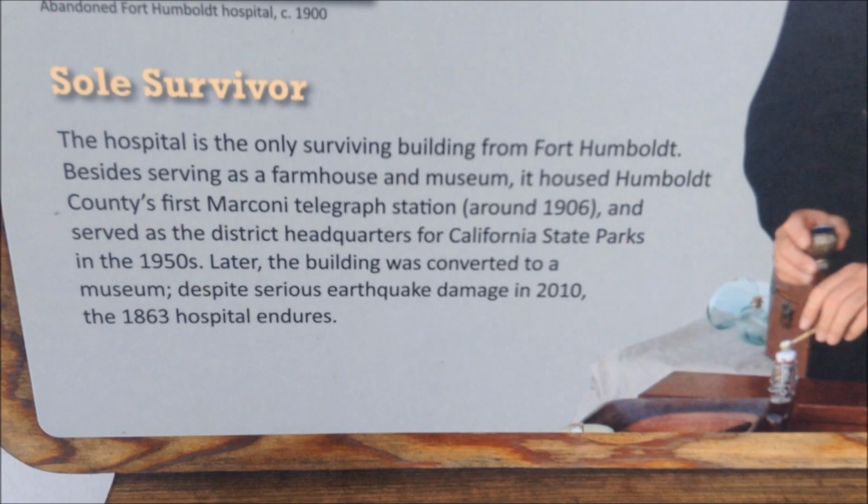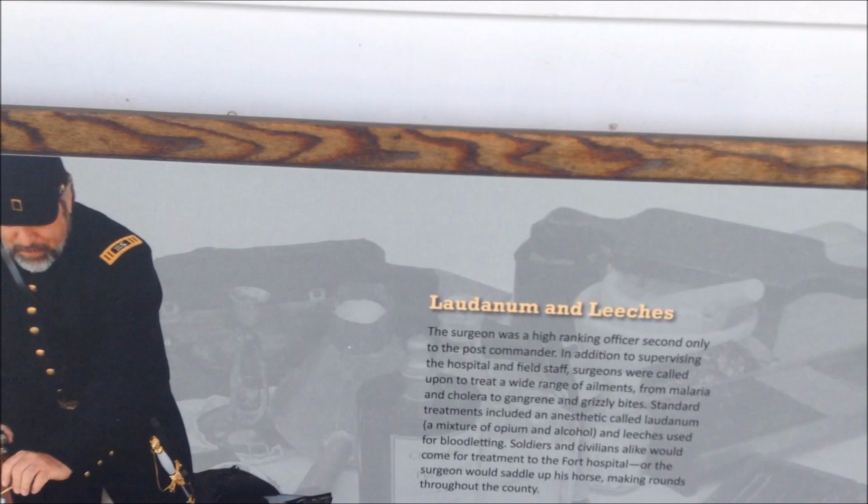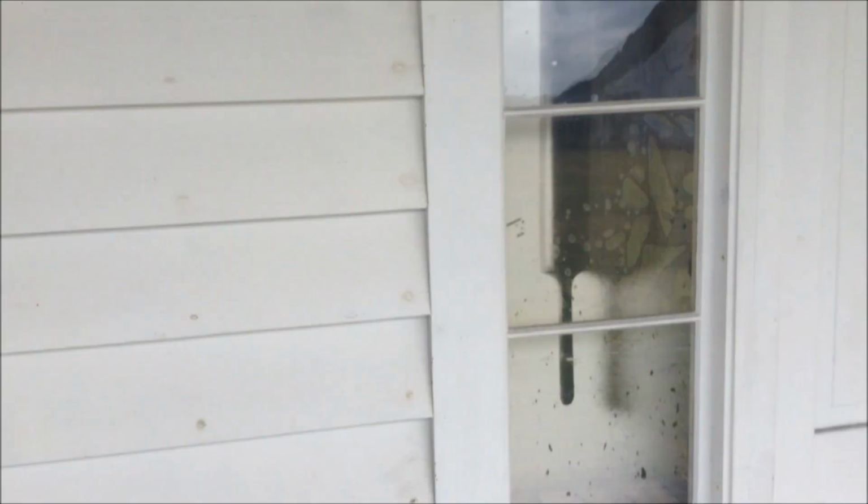This is a hospital? Alright. Yeah, they got all the windows covered. I don't want anybody looking inside. Oh, it's locked.